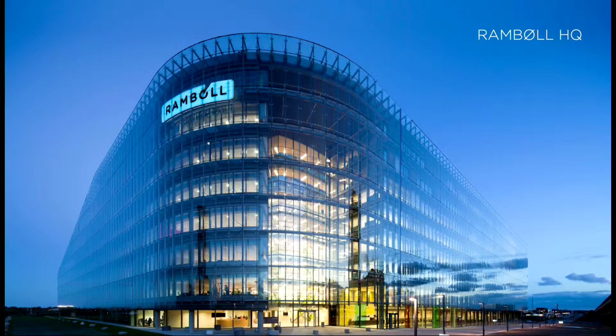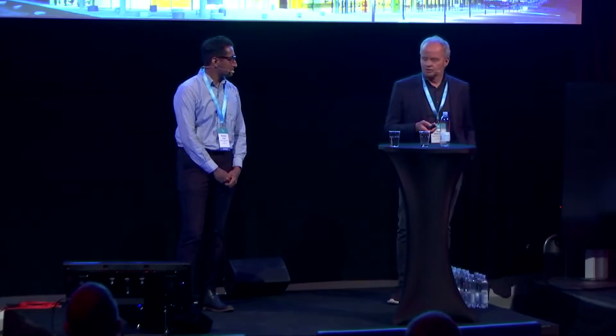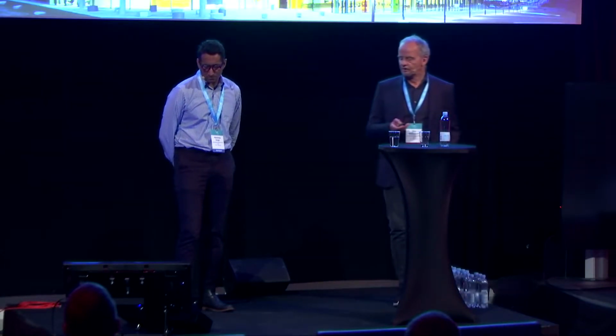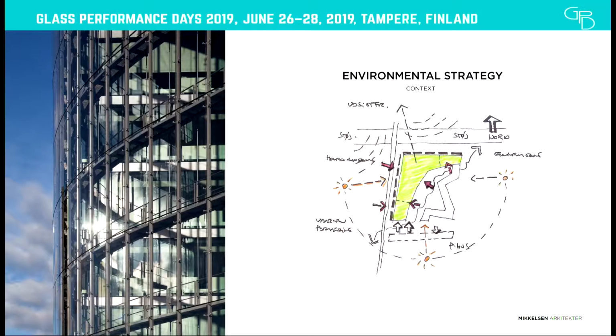When we later moved on to a more industrial approach, with prefabrication and much higher performance, the Ramboll headquarters in Copenhagen, the issue was very much noise. So we needed a double skin solution. We came to that conclusion, but a lot of other environmental issues were also driving our decisions.